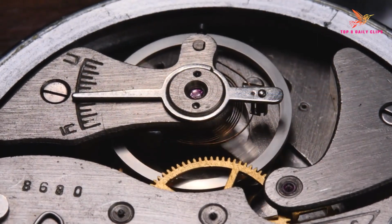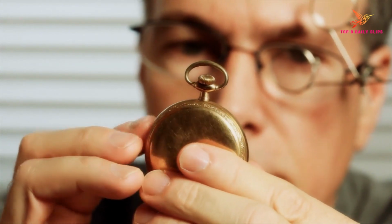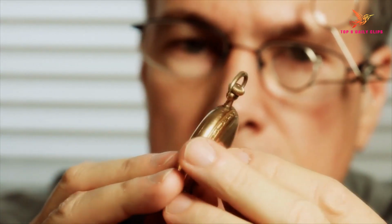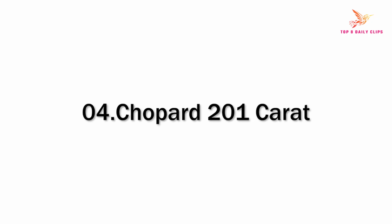This watch's careful craftsmanship is very amazing. It was completed in 2008 and displayed in a cabinet constructed of oak from the tree Queen Marie Antoinette once sat under to unwind. Chopard 201 carat.